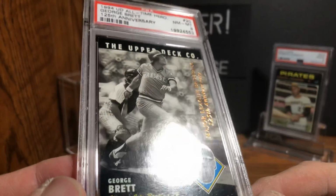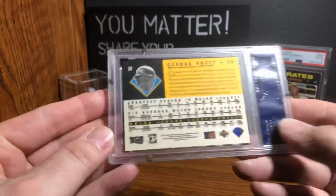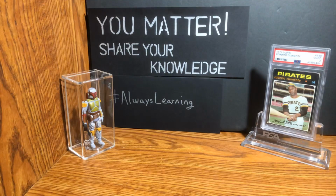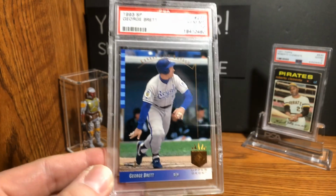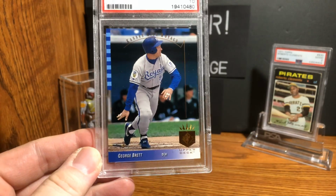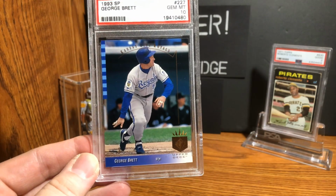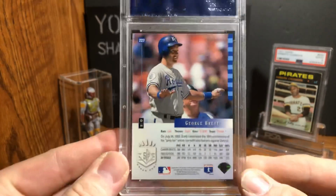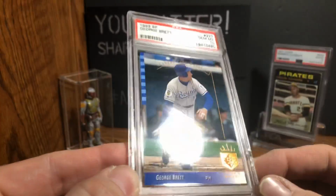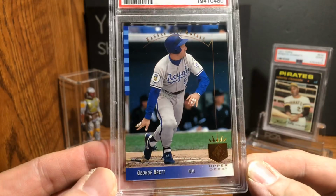This is the parallel. This was a 1 per pack insert in the 94 EUD all-time set. Self-submitted that my own. This is a set that is absolutely gorgeous, 93 SP, and this set is forever tied together with the Jeter rookie from this set, which is not particularly attractive. People tend to forget how great the photography in this set actually is, other than Tony Gwynn.